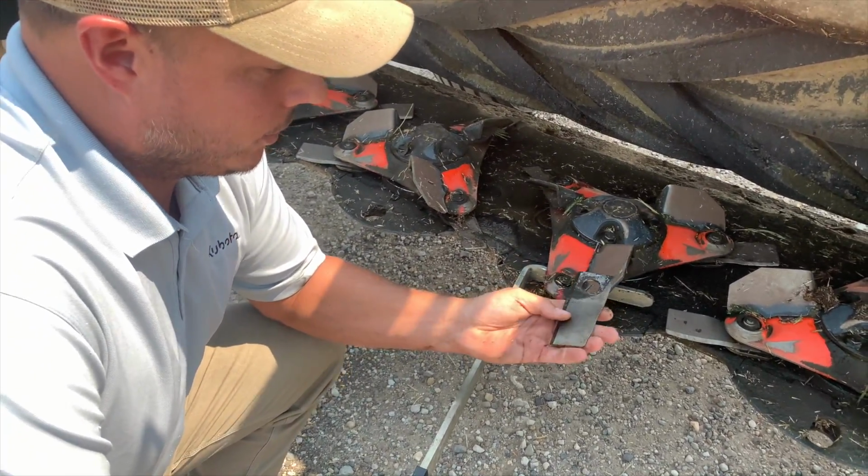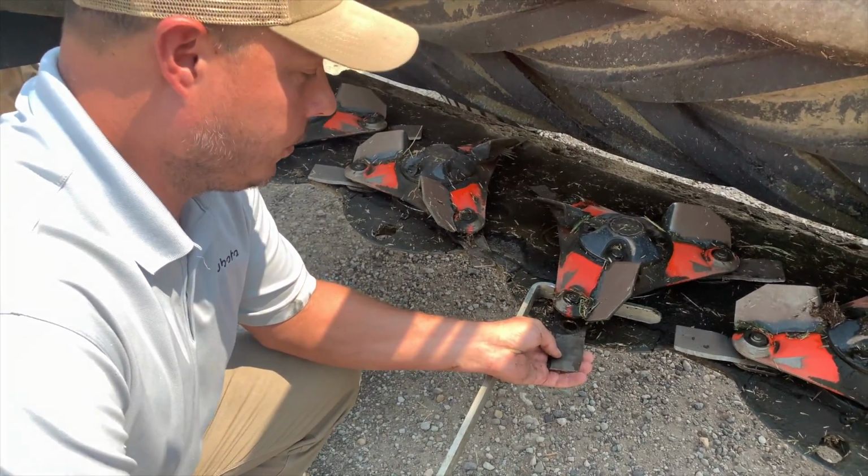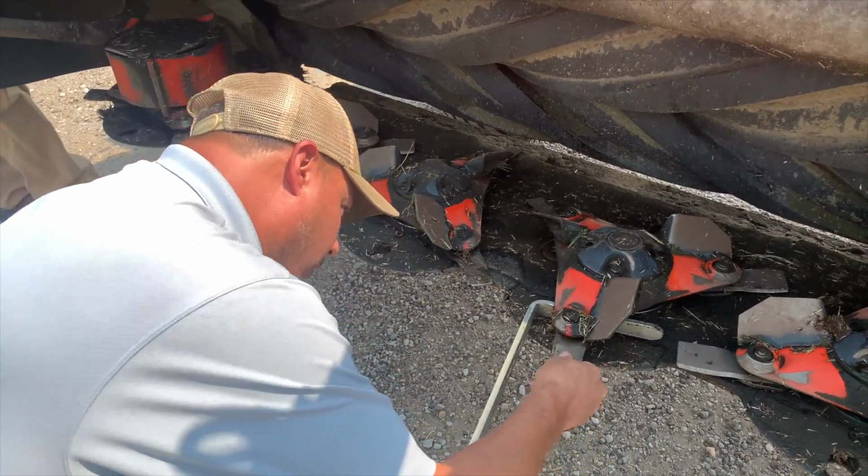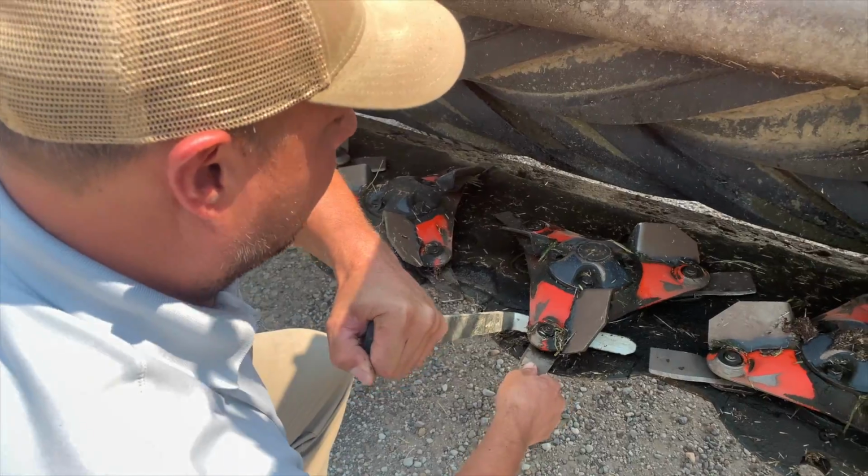Once they wear, you can just flip it over and put your new edge and get two uses on it. So we'll put it back in. You just make sure it goes back in all the way. Raise your bar back up there.